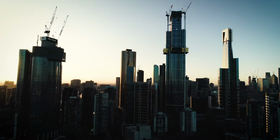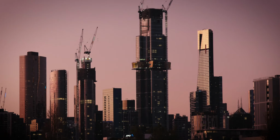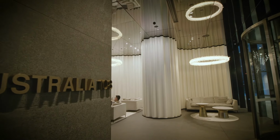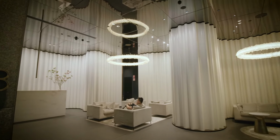Eureka is very angular. It's got sharp points in its plan. And to contrast that, Australia 108 became very curvy, especially at the top, and very soft. So we really took strength in that to define an interior narrative, and from it take the curves of the building form to inform how we respond on the interiors.